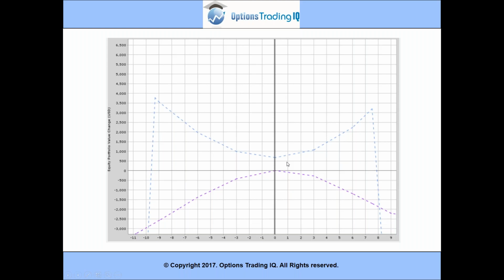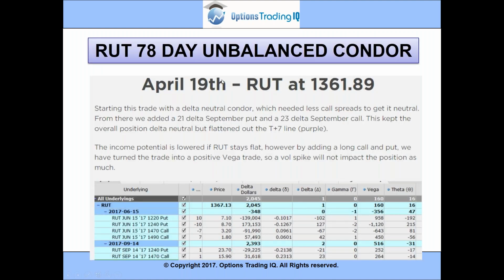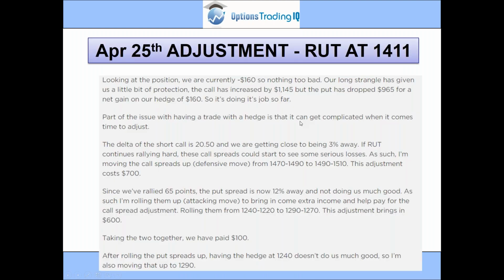Okay. The tricky thing with these ones is adjusting, because you've now got 6 different legs in the position. So it can get a little tricky when you're adjusting, but I'll walk you through what happened with this one. So we started the trade April 19th. A week later, we needed to adjust. Russell had gone up to 14.11. Okay, looking at the position, currently down $160, so nothing too bad.